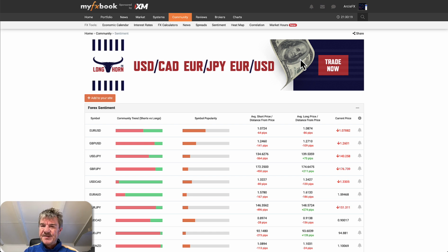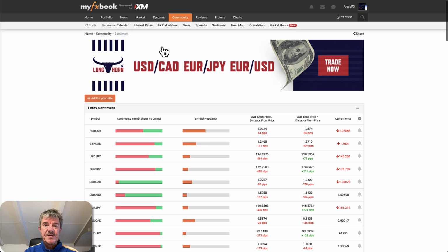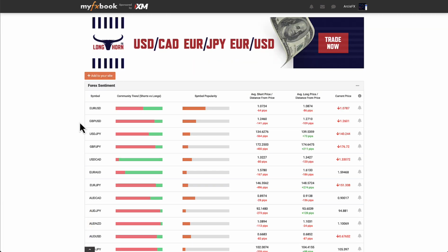I don't know how many traders they represent, but probably quite a lot. Let's just have a look at what's going on, and this is quite a useful sentiment indicator. If you want to have a look at this, go and have a look at MyFX book and go to the sentiment indicator somewhere at the top here. There it is over there. And you can see what percentage is long, what percentage is short, and by how much on or offside those positions on average are.